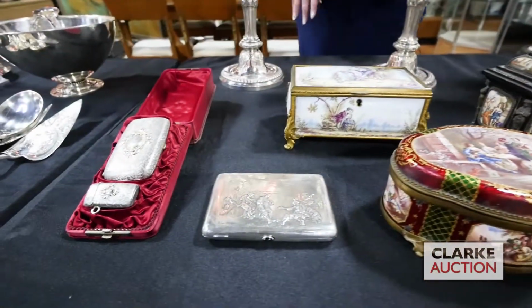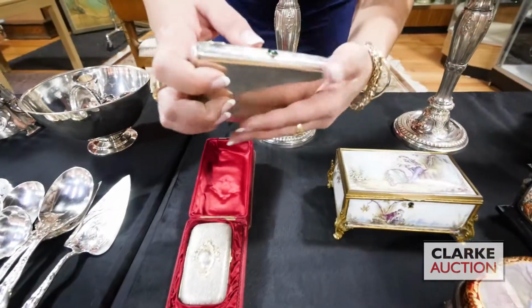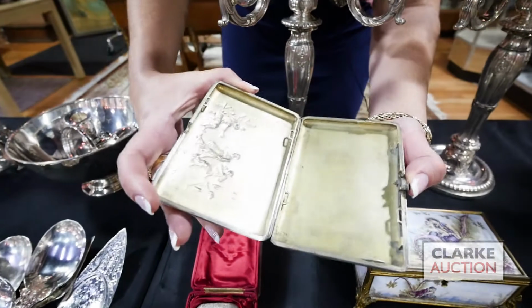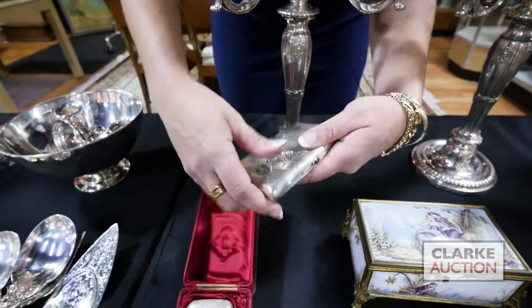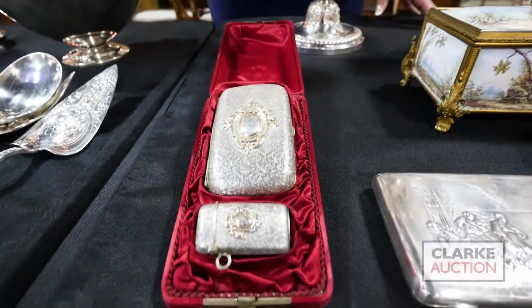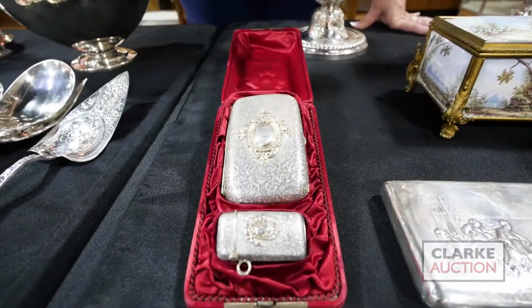We have this small Russian silver box with a genre scene to the cover. I believe that this is an emerald cabochon closure. Opens up, stamped to the interior, quite nice. A two-piece 800 silver, continental silver box set. So we have the match strike and then this hinged box.